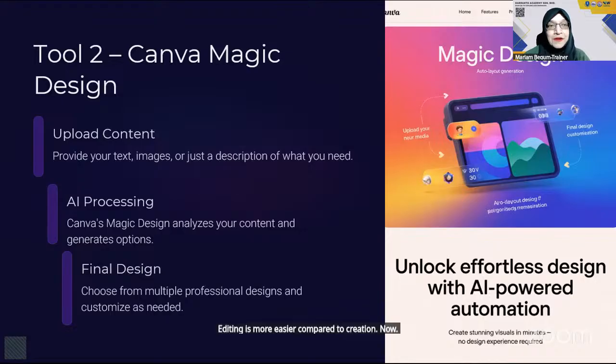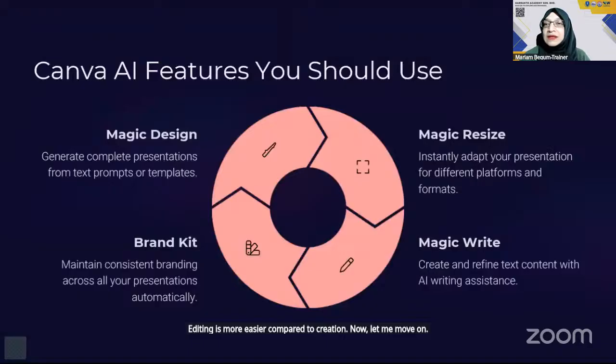Now, let me move on. So what are the other features you should use in Canva?